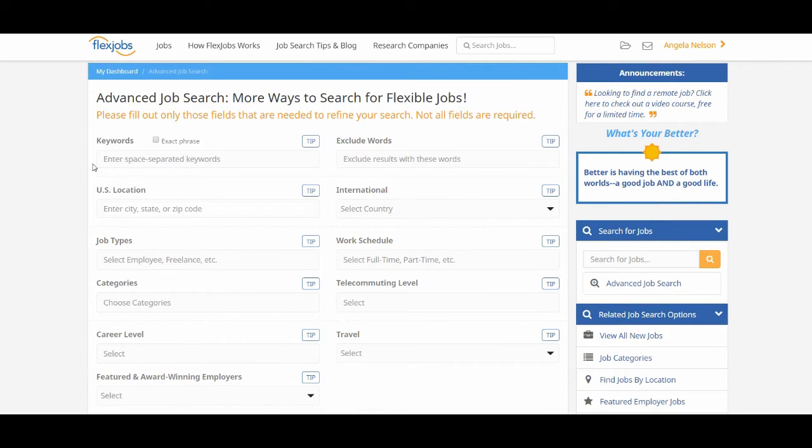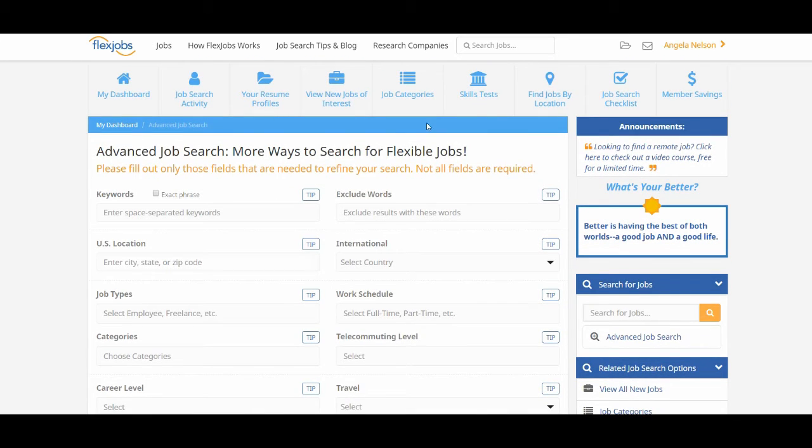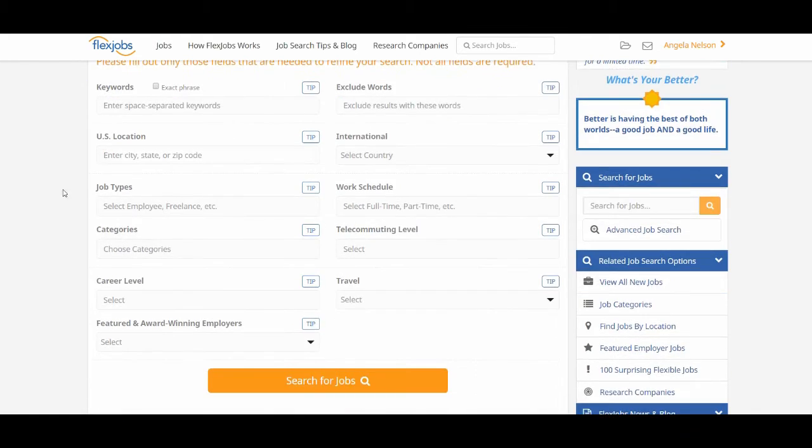And I want to run quickly through it today so that you know how I use it and get the results that I am looking for quickly. Now here's what the advanced job search looks like. When you are logged into your FlexJobs membership, it's going to be right up here at the top of the screen along with these other things. You'll see the tab there. And this is really going to help a lot of you out that are looking for a specific kind of scheduling or a specific type of work.